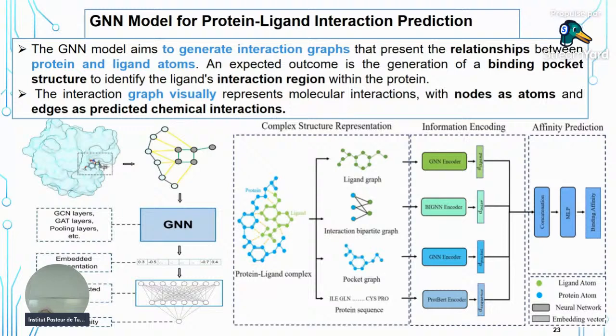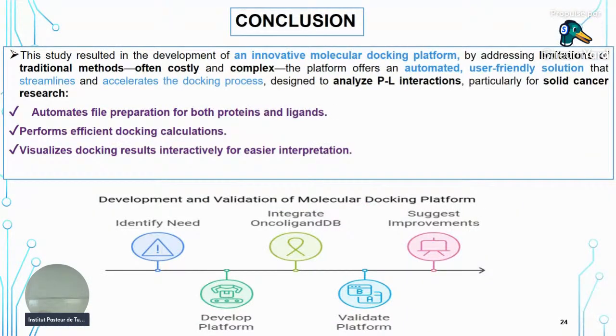Unfortunately, this part of the project is still in progress and requires further work. However, let me provide an overview of the expected result. The GNN model aims to generate an interaction graph that presents the relationship between the protein and ligand atoms. An expected outcome is the generation of a binding pocket structure to identify the ligand's interaction region with the protein. As the picture shows, the interaction graph visually represents the molecular interactions with nodes as atoms and edges as predicted chemical interactions. With that, I finish the presentation.